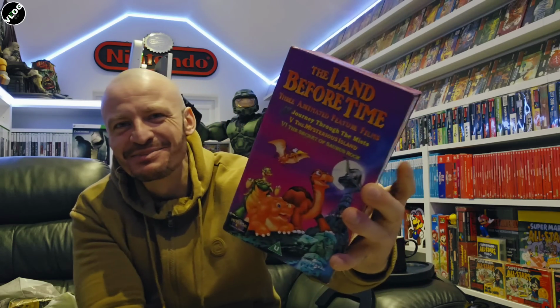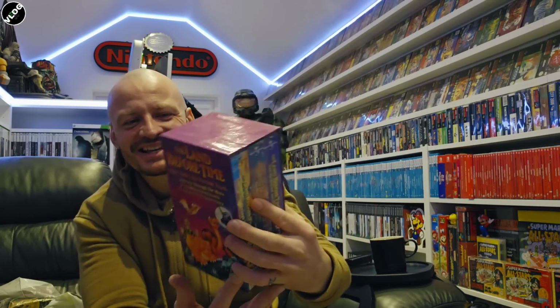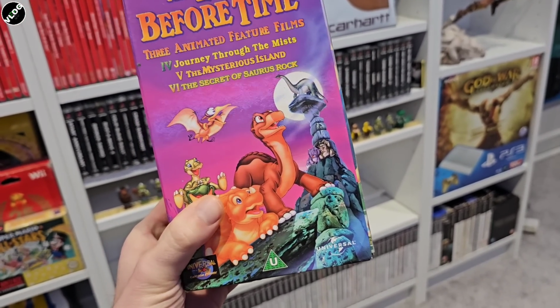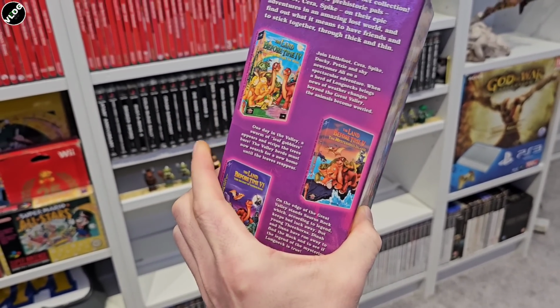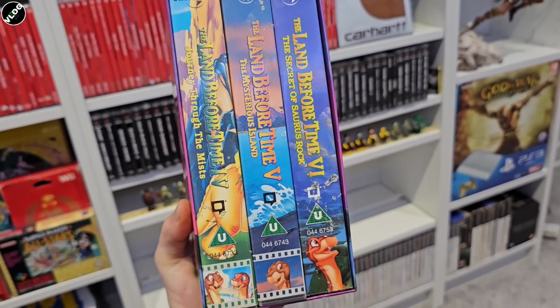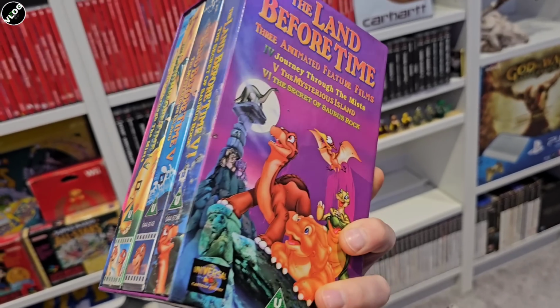This, I just saw this on the video clip he sent me and I had to have it. Now I feel like I'm gonna have to buy the others. So this is The Land Before Time, but it's in this box set. This is just nostalgia, man, just memories. This just takes me back to my grandma's house, watching the Land Before Time movies. But this is the second box set. So this is episodes 4, 5 and 6. So I feel like I need to buy 1, 2 and 3 now.